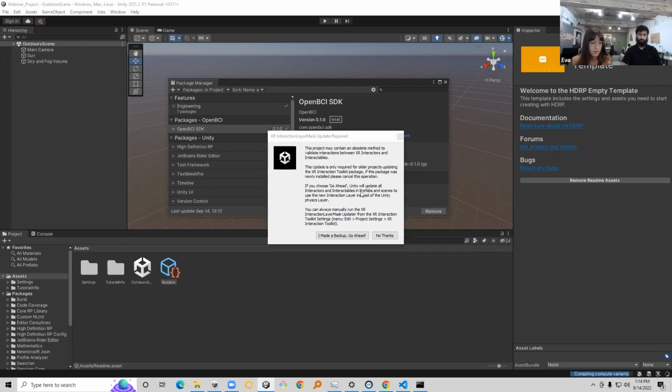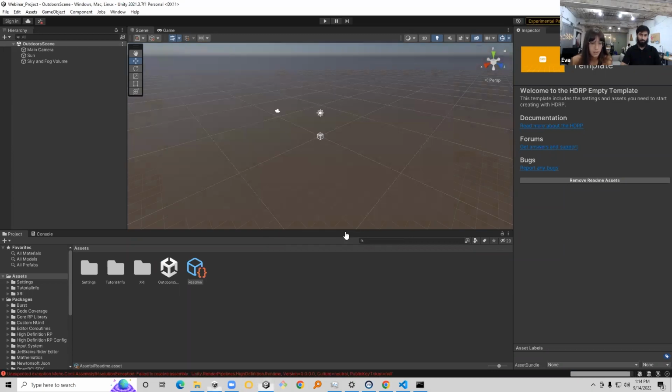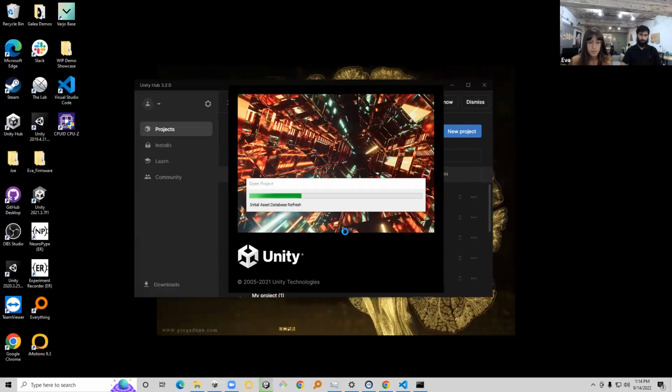You can see right now that I'm getting a few pop-ups. You can just say yes. They're just making sure that you made a backup and anything that you need. And then afterwards, the project will close and open again. It's still importing things.